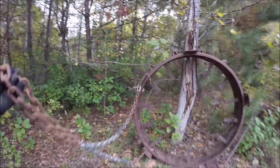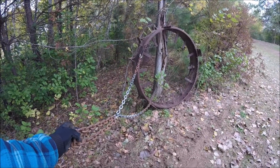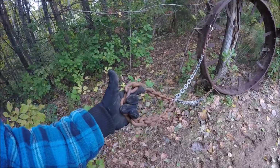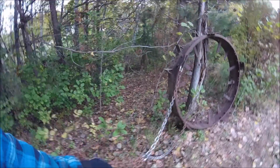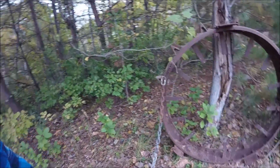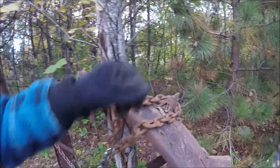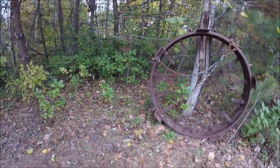But you can see here, I just took this chain and hooked it on there so that I can pull it behind the tractor. Got a loop in the chain so I can hook it in the clevis, and it also gives it a little bit of extra length so I can take sharp turns without catching the chain or the steel wheel. So I just lay that down flat on the ground and pull it behind the tractor.